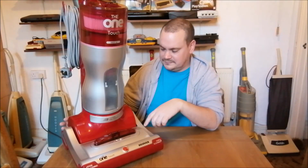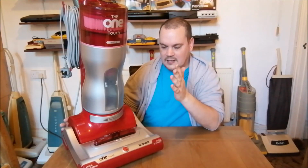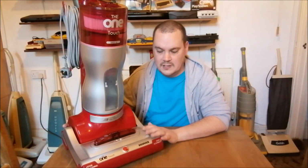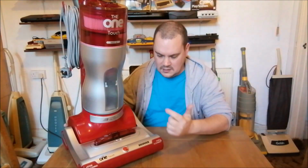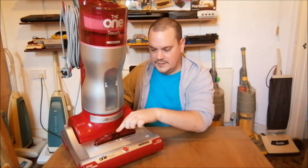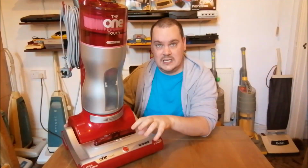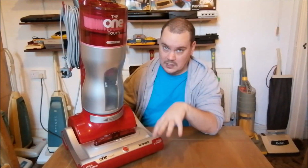inside the Cyclone. But just on the point of having to change the belt, this basic model does not have a separate motor for the brush roll. The higher models do. So I know for a fact that Performer and Pet have a separate motor in the chassis here, and this PC bar is actually connected to an on-off switch. So you can electrically control the brush roll on the higher models. On this one, you can't.